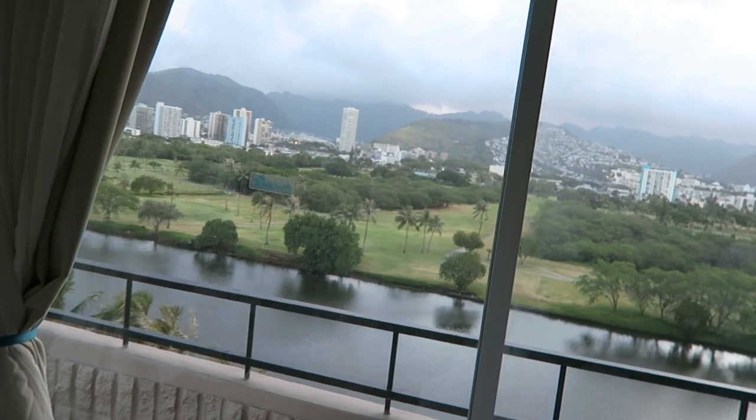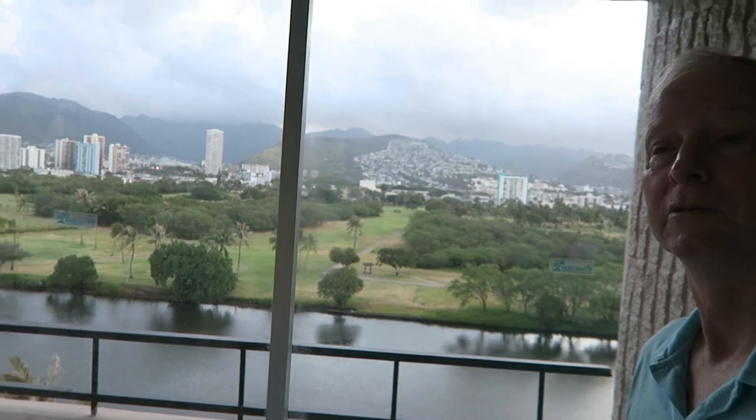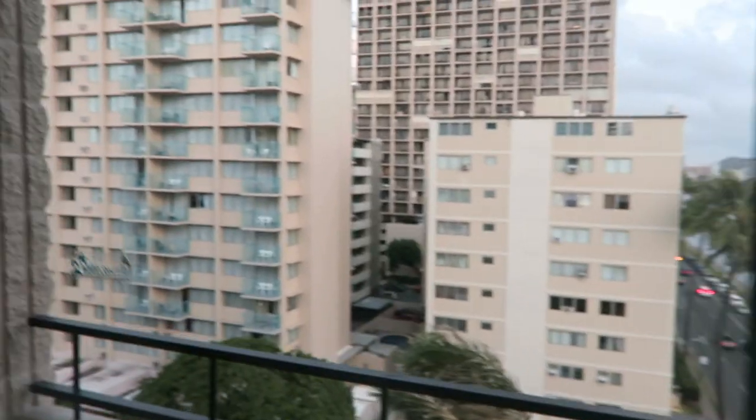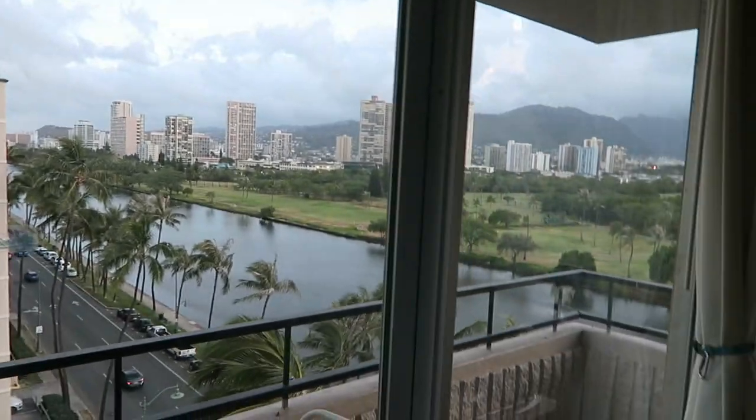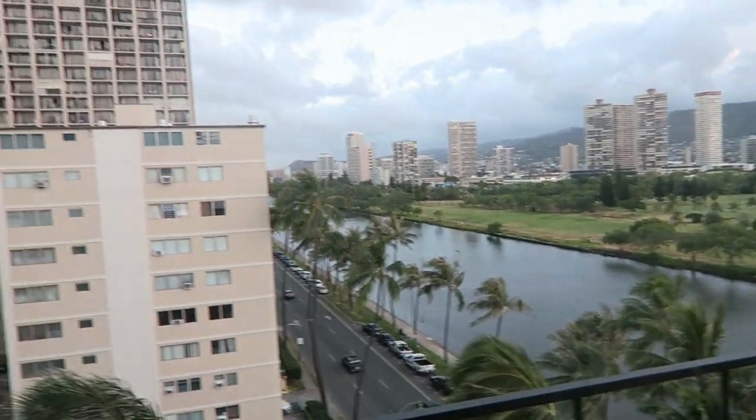Como esta? This is the Waikiki Sand Villa view in the morning. Looks like a little bit of clouds. We always get this corner room on this side or the other side, because we have a view of the canal and the golf course.